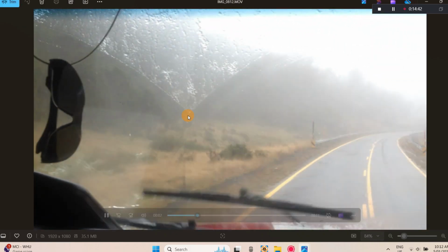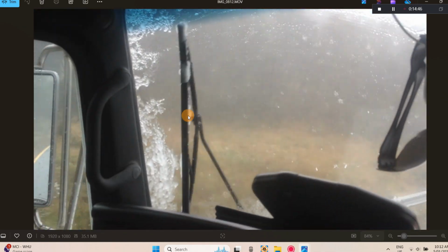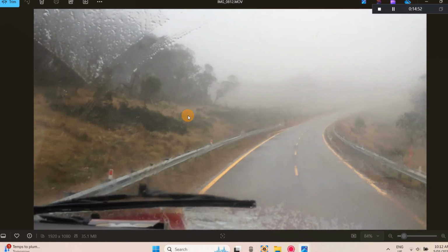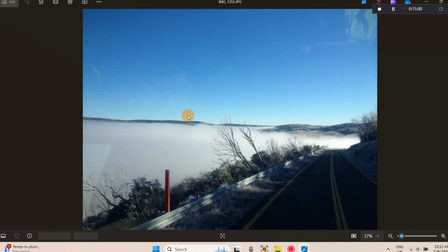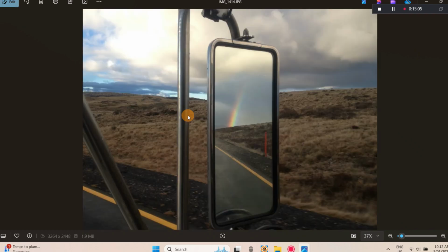Coming over Kyandra. Used to go up by the end of the Woolly stuff. I was the man going up to Jindabyne and Cooma, and you'd cut back across Kyandra, and she used to be frosty. There's the DAF, snow on the ground, sunsets, ice. I think minus 9 was the coolest I've ever come up over there.